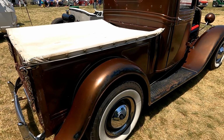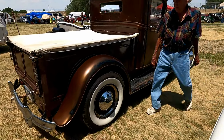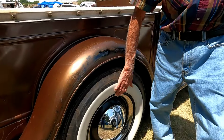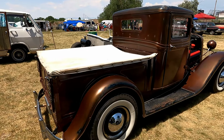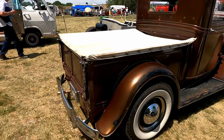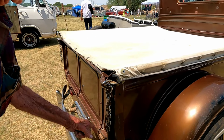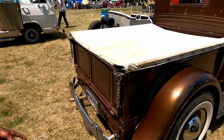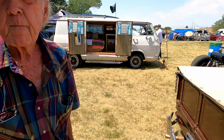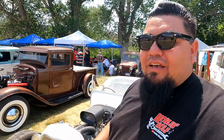Wow, man. And these tires, we ordered these wide sidewalls because this is what was on it when I bought it. The white walls got to stay. I'm a big believer in old cars with white walls. These chains used to have a cover over them. I didn't put that back on them. It needs a little TLC. I think those bumpers are off of a '46 Ford. You just don't see very many survivor hot rods anymore, so this one's really cool. I've always wanted to look at this truck and get an interview with it.